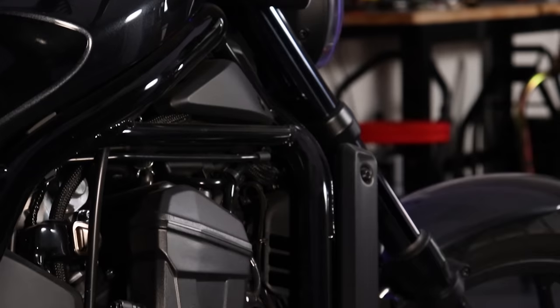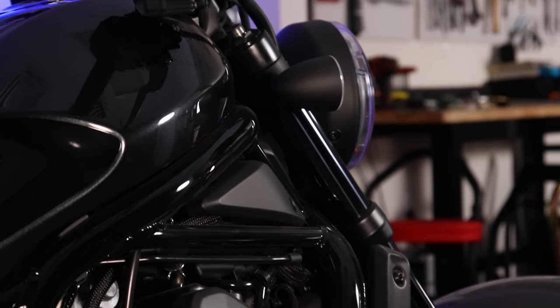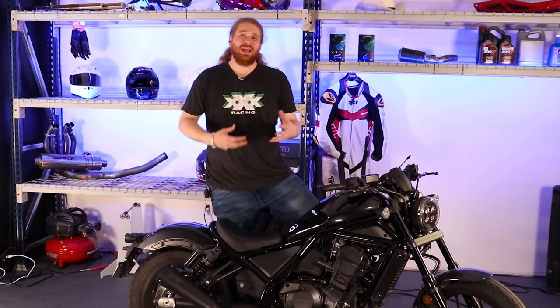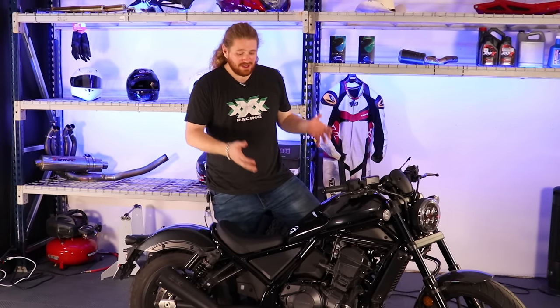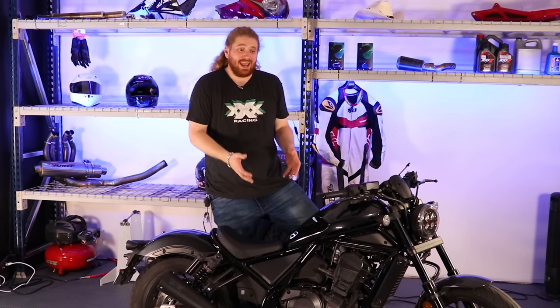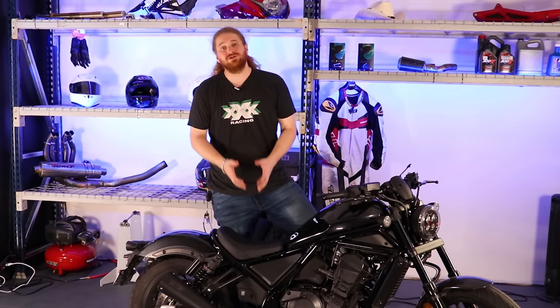You also have a stressed member frame here, which normally you see cradle frames in these sort of cruisers. It makes them heavy, it makes them handle a little bit funny. But this thing is set up like a proper motorcycle, and it causes it to handle, again, very, very sharply.